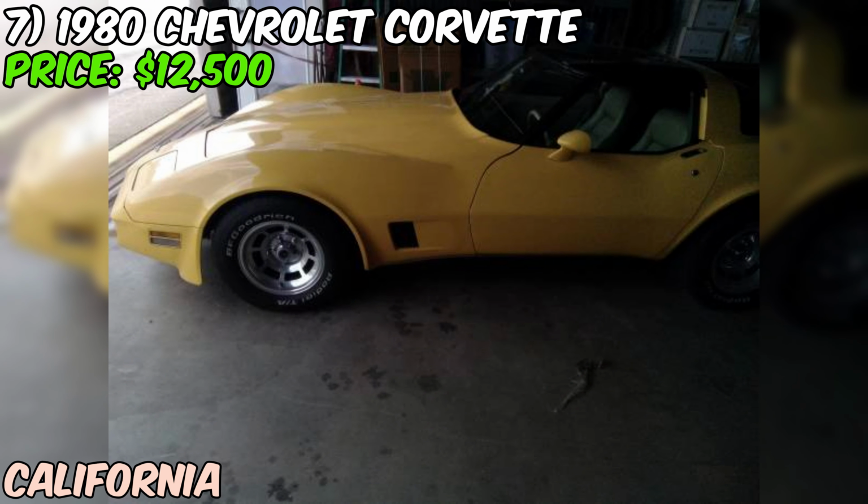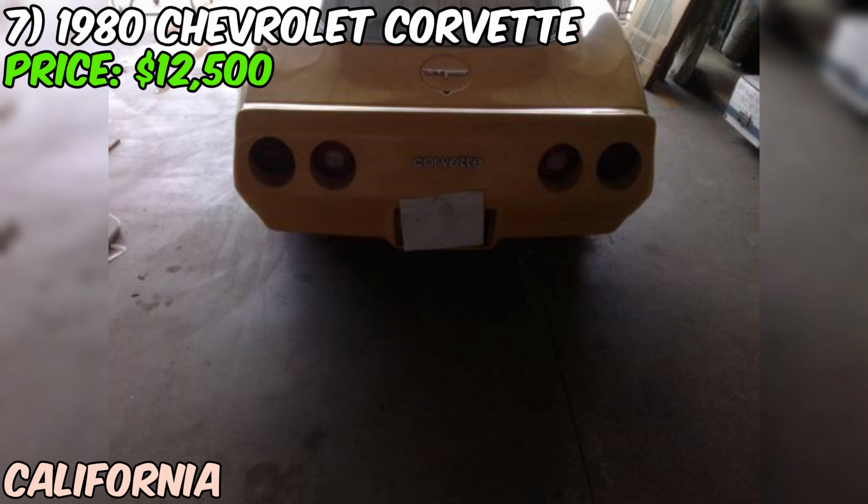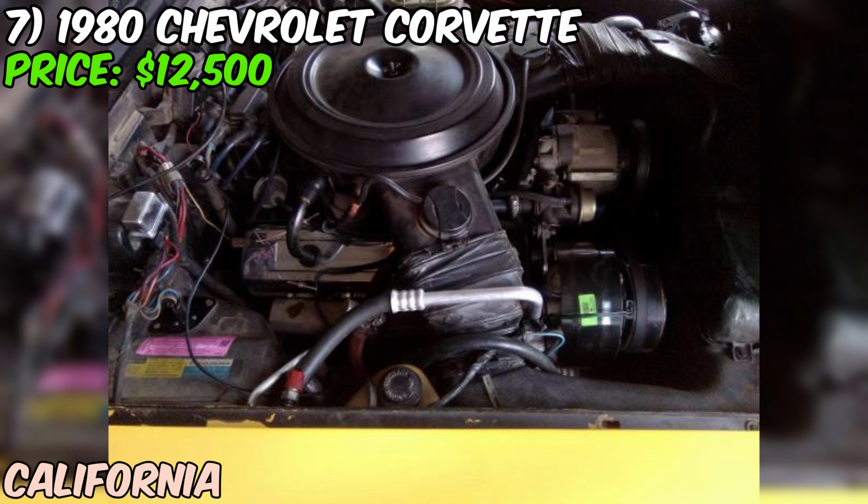Backing up that new motor is a factory Turbo 400 automatic transmission, which should provide smooth and reliable shifts. The seller has also made some other notable upgrades, including a completely redone air conditioning system, a new starter, gas tank, fuel pump, and a brand new 4-row aluminum radiator to keep things cool.